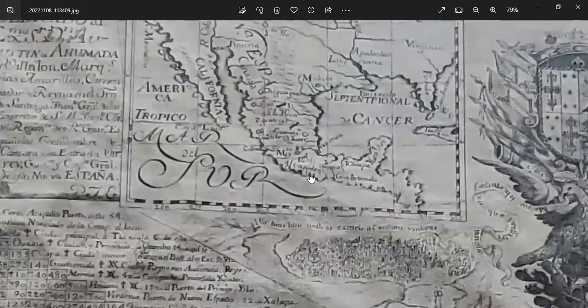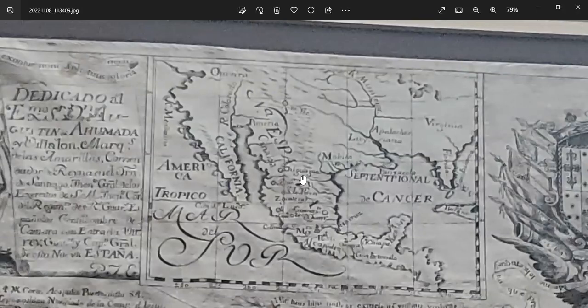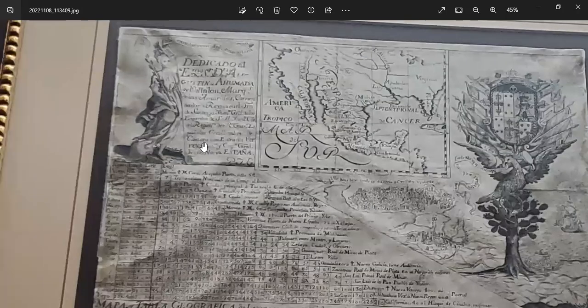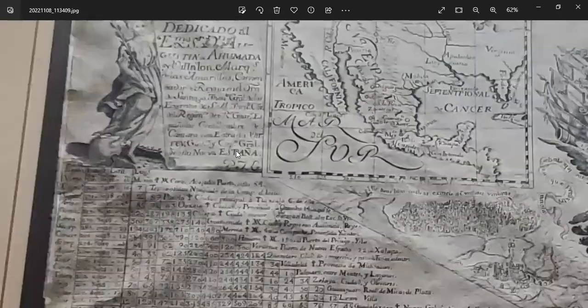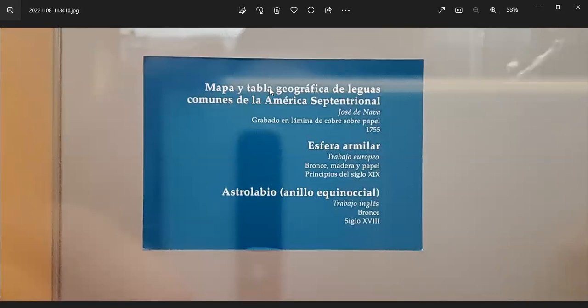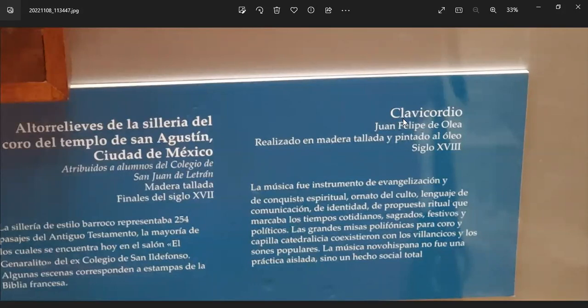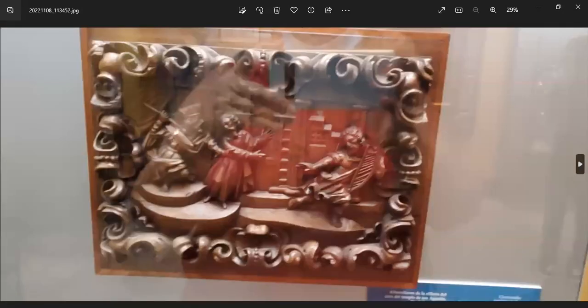This is a map of Mexico, Nueva España. Mexico was under the Spanish rule. Let's see if we can see the year. No. Mapa, so geographical map of 1755. So this is actually like a history museum. This was like a little piano, and it was clavicordio, a musical instrument of 18th century.